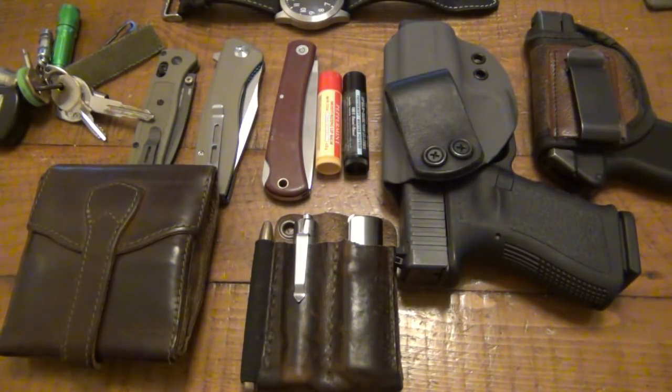Don't have my phone in front of the camera right now just because it's charging, because it's an iPhone and the battery's always dead. Well, it's an old iPhone, so no hit on them for that. But anyway, that's really not that exciting anyway.